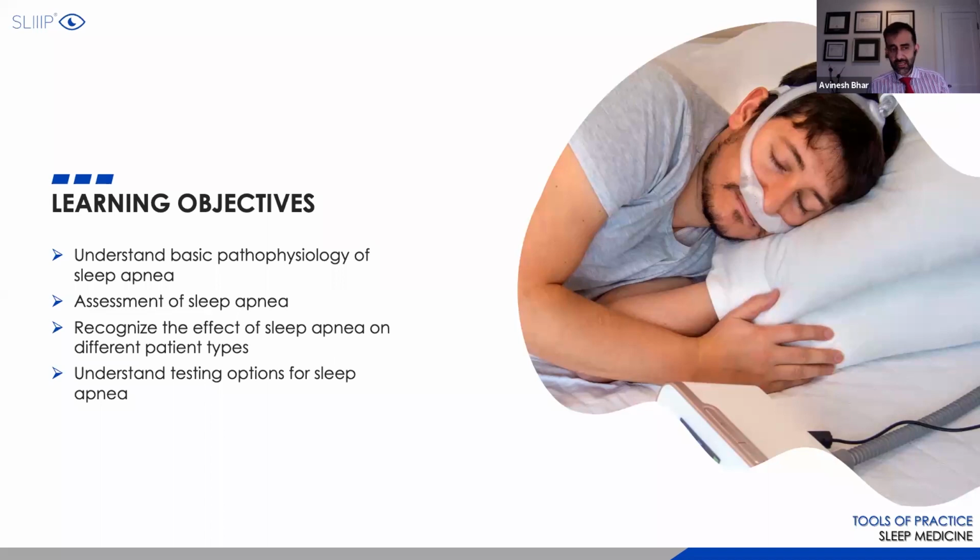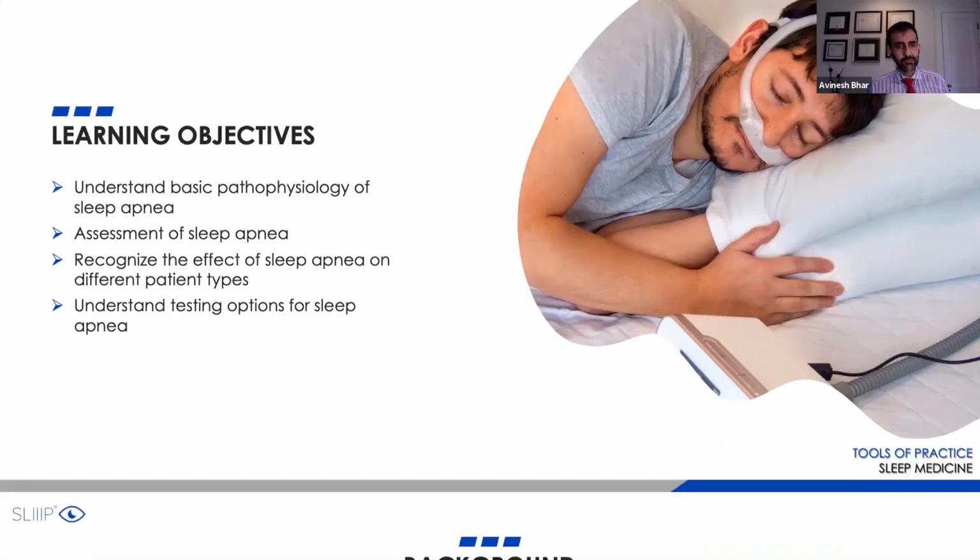So the objective here is to understand how sleep apnea affects us in terms of what it does to our health, how to assess for it, meaning what words patients use and how they describe the issues, then recognizing some of these issues in patients based on their comorbidities, based on their other medical problems. And then following that, what testing options do we have, and what can we look forward to? What are the pros and cons of each?